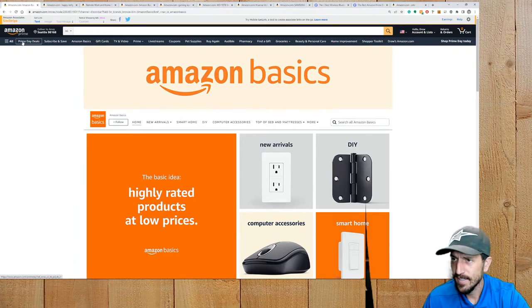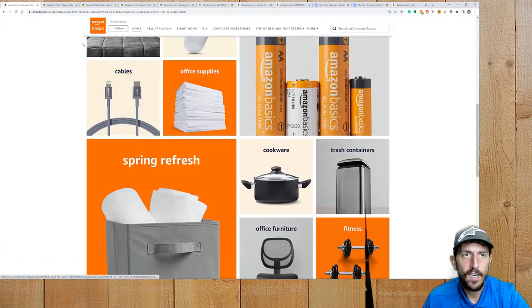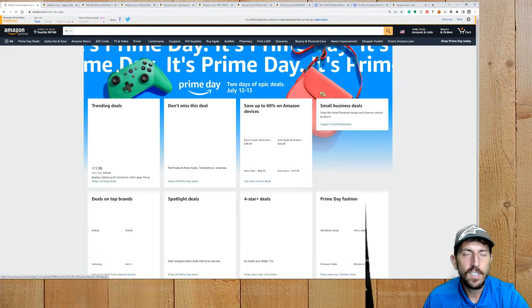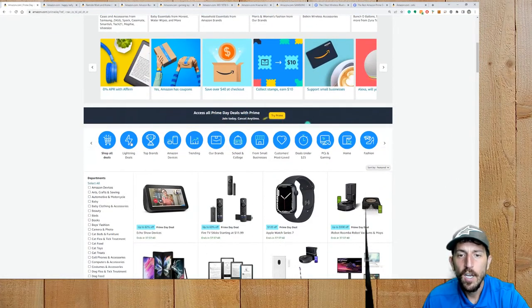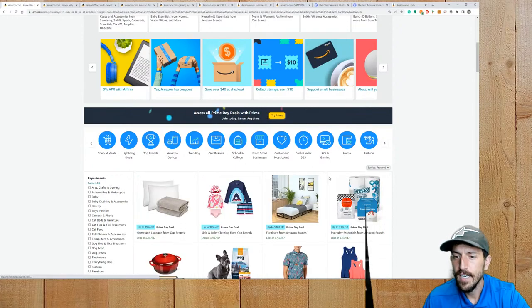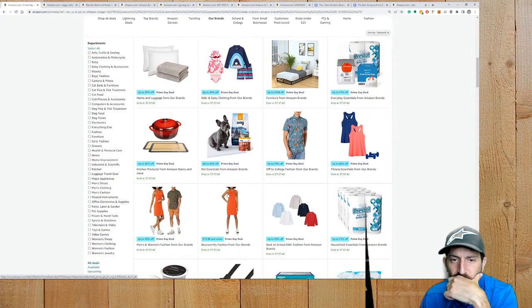I also wanted to see what they did about renewed products, but what I want to do here is if you go back to the main page, this is how you can see the really good deals. You go down to Prime Deals, you scroll down here, you go down to our brands. Here we go. So this is what I like to look at. And this is good stuff.